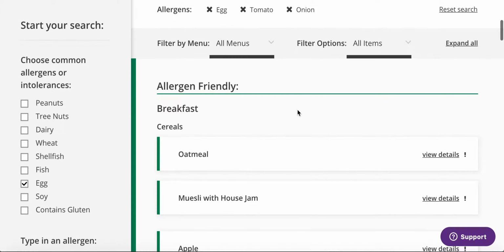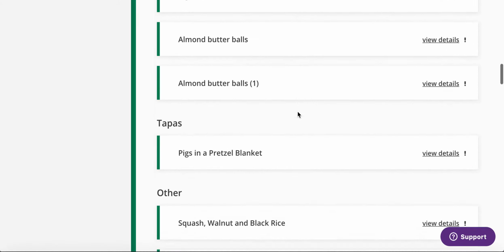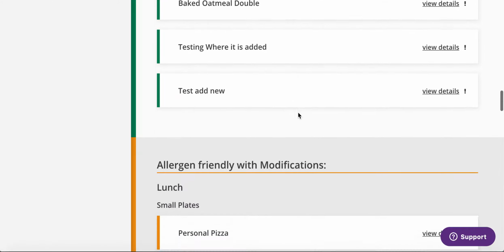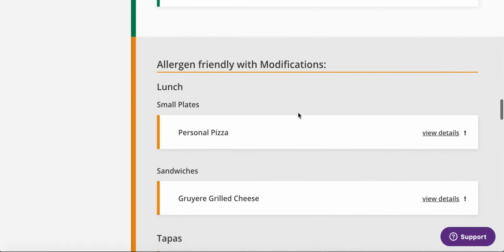When you hit search, what happens is you get a personalized menu for this guest based on their allergies, based on ingredients and cross-contamination in a simple stoplight fashion, green, yellow, or red. Green is allergen friendly based on ingredients and cross-contamination. Look at all these things that they can have, not just the one or two things that came off the top of the head of your server or your manager.